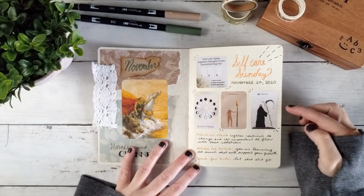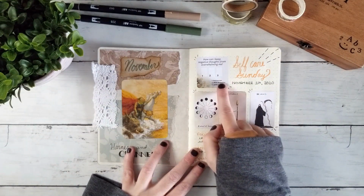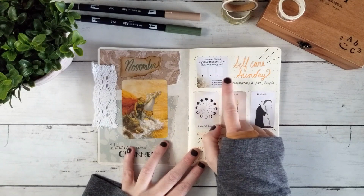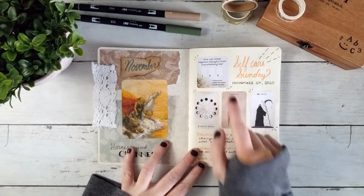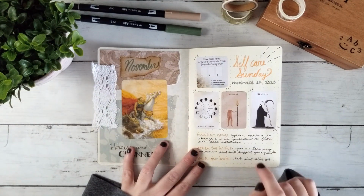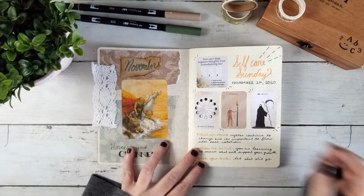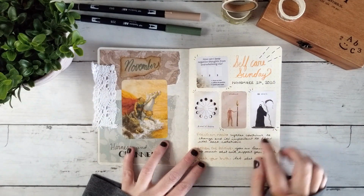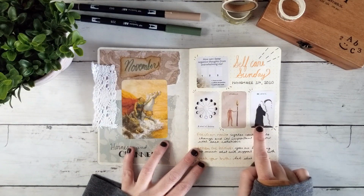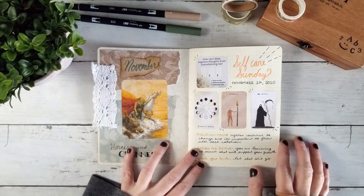So here we have my first self-care Sunday reading. I was really good about printing off all of my little prompts, which you can always find on Instagram. I was really good about printing them off and putting them in here this month. Sometimes I'm better at it than others, but it keeps me from having to rewrite the whole prompt. For my self-care reading, I was using the Mesquite Tarot, which I used all month, and I just pulled my 3 cards and wrote my little reflections.